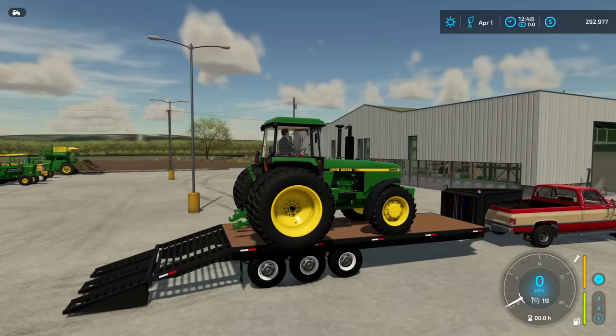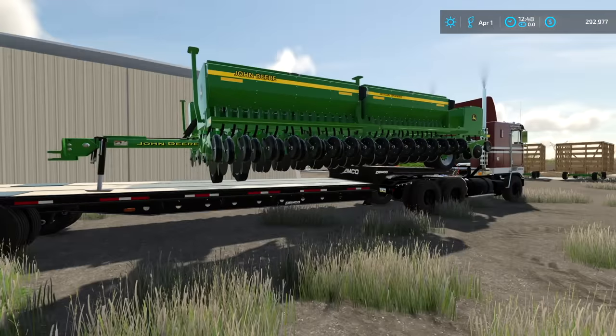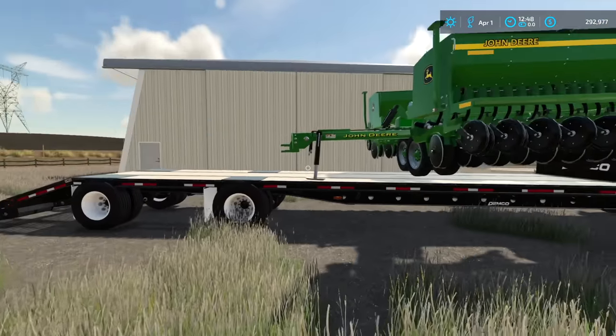Okay, I do not want to put too much weight on the truck because this is a super heavy tractor, actually. So Nate got the drill loaded up, and I think he's going to try fitting on the... Oh my gosh, I don't know how he got that loaded up. He's going to try fitting on the planter also.